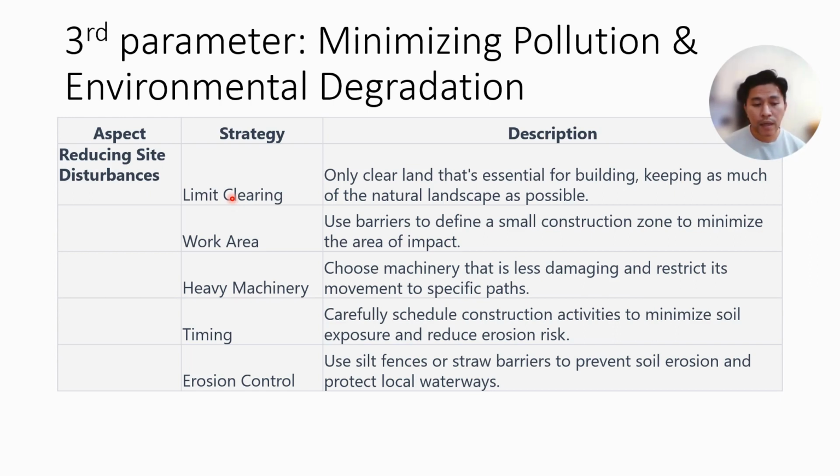Also, if possible, we try to choose machinery that is less damaging and restrict its movement to a specific path. Also, we can carefully schedule the construction activities to minimize the exposure and reduce erosion risk. And in terms of erosion control, we can use silt fences or straw barriers to prevent soil erosion if we want to protect the local waterways.